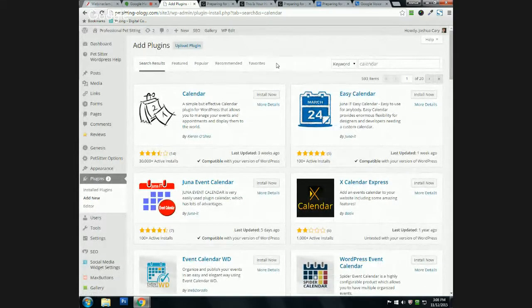But again, please do be careful, because some plugins will mess up other important functionality on your site. So that is plugins.